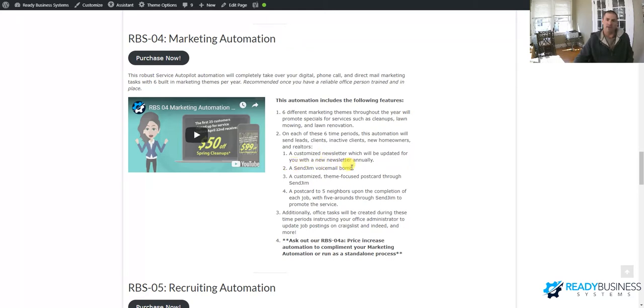If you're not familiar with that, and again, these SendJim items are optional, but with SendJim, you record a message once and we drop it into each client's or lead's voicemail inbox automatically. So 6 times a year you record it once and we'll voicemail drop all these people on your list. We'll also send a postcard optionally through SendJim.